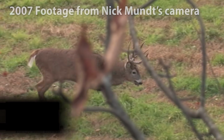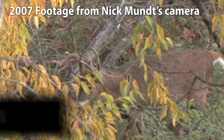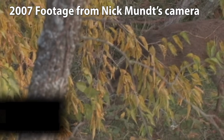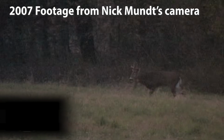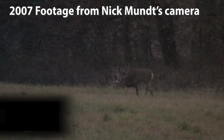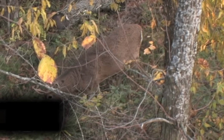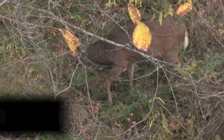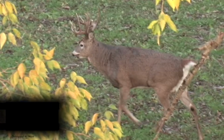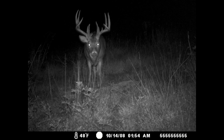I'll give you a really brief history on that buck. We called him Broken Beam. It's so funny because almost every year, towards the end of his life, he broke off part of his beam. I don't know if he did it because of the way he rubbed trees, or if he just had a softer, weaker, more porous antler. But for almost his entire life, he was about a 150-inch 10-pointer, year after year after year.